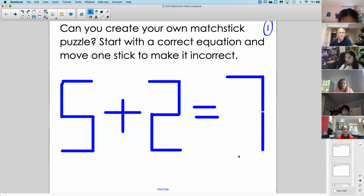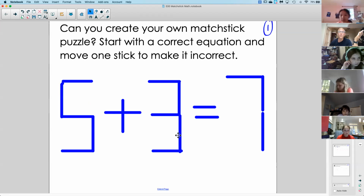Well, you could take the lower vertical line from the 2 and then move it over to make it a 3. Guys, I never knew that 5 plus 3 was 7. Regan, that is beautiful, beautiful work.